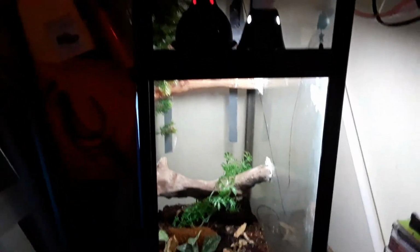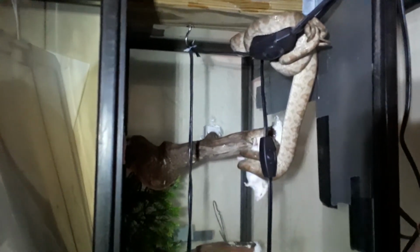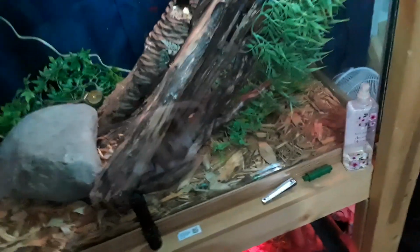But before I do that, I will show you this. I love these arboreal snakes. They love to climb. You could just picture him out in the wild in a tree, and instead of that being an albino mouse, it could be a small bird or a small rodent. So let me just feed my Doumerils up here.